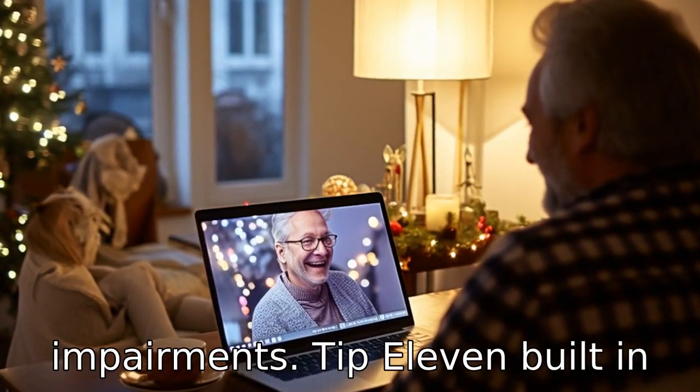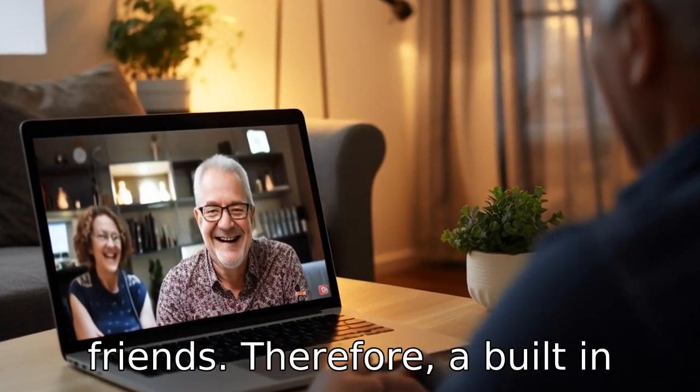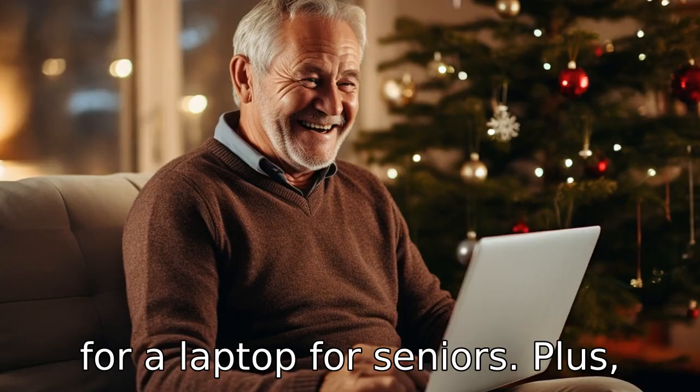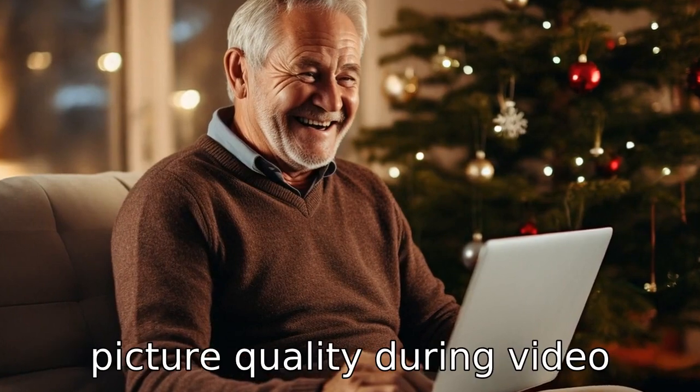Tip 11. Built-in webcam. Many seniors enjoy video chatting with their family and friends. Therefore, a built-in webcam is a must-have feature for a laptop for seniors. Plus, the camera should deliver decent picture quality during video calls.